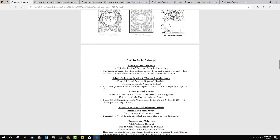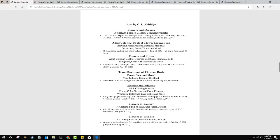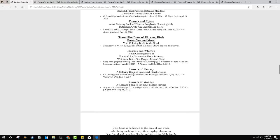All right, this also shows what other books there are available. Actually, I have the travel size book of Flowers, Birds, and Butterflies, so now I'm going to have to go track that down in between video clips, because I totally forgot I had that one too.